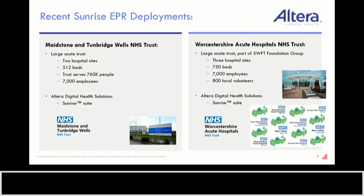So we're going to start by Jane introducing herself and her organisation, and then Jackie, and then we're just going to have a chat about how using the Altera product in these two organisations has worked for them and what we might be able to learn from that.